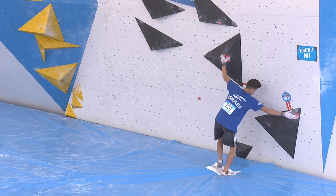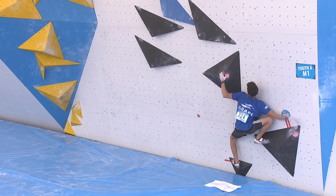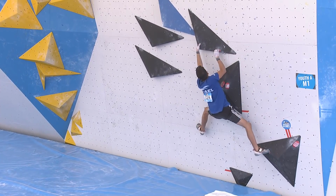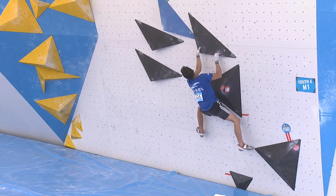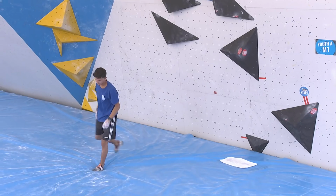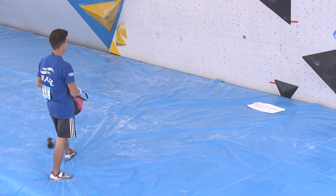Definitely warm enough to warrant a dip in the river for a lot of these athletes. There's a really nice cold river just off to the side of the venue here, so during the rounds or between the rounds you see those guys cooling off, more importantly keeping their fingertips out of the water. No matter how hot you are, can't risk ruining your tips with a bit of swimming.